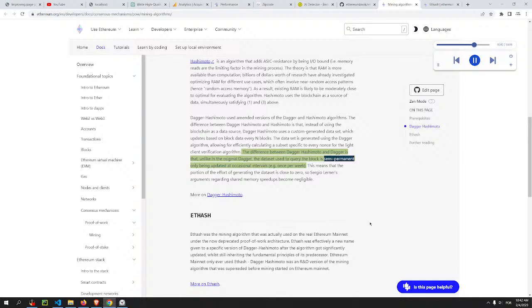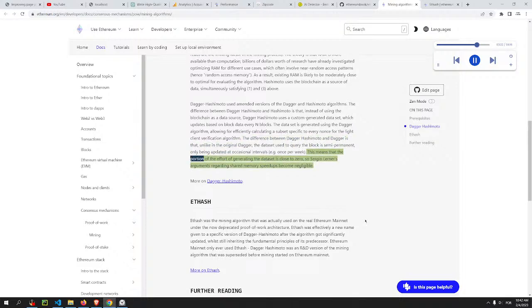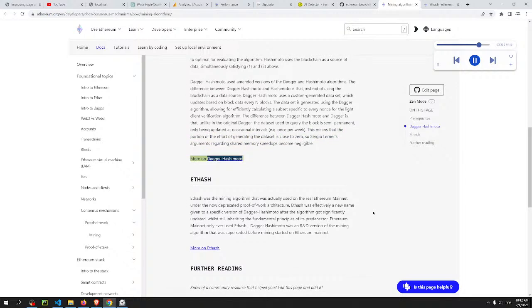The difference between Dagger Hashimoto and Dagger is that, unlike in the original Dagger, the dataset used to query the block is semi-permanent, only being updated at occasional intervals, e.g. once per week. This means that the portion of the effort of generating the dataset is close to zero, so Sergio Lerner's arguments regarding shared memory speedups become negligible. More on Dagger Hashimoto.